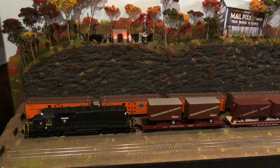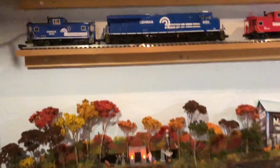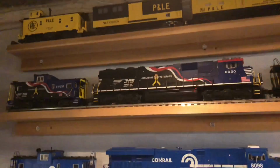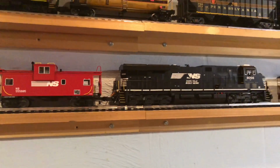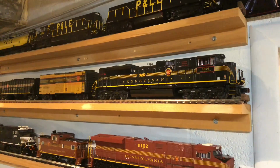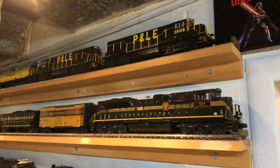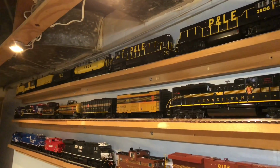Alright, so I'm over here by the train yard. And I have the Lionel Legacy Pennsylvania Railroad SD40 right there. That's a Lionel Legacy Conrail ES44. The Veterans Legacy. And this is the Lionel Legacy ES44. And then got the Pennsylvania Railroad ES44 Heritage, and then the PRR Legacy Heritage Set, which I actually have not done a video on yet, but I do have the whole set. And then up there we have Proto 2 MTH Premier P&LE U-boat set. And then let's go over to the shelves on the other side here.